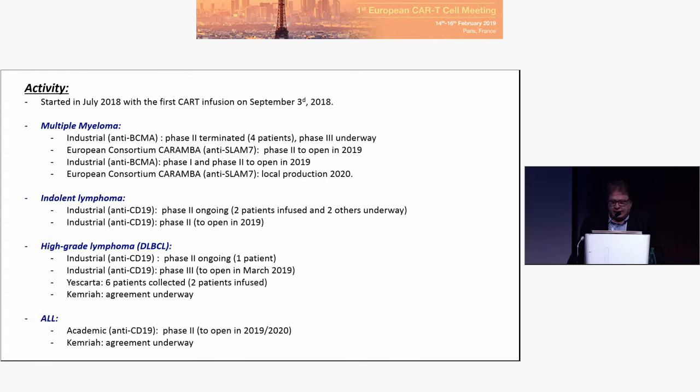And for DLBCL, we have a phase 2 ongoing, where we already infused 1 patient, and another phase 3 will open in March. And for Yescarta, we already collected 6 patients and infused 2 of them, and we are waiting for the agreement for Kymriah. For ALL, we hope to be able to have an academic protocol later this year or early next year, and Kymriah after the agreement.